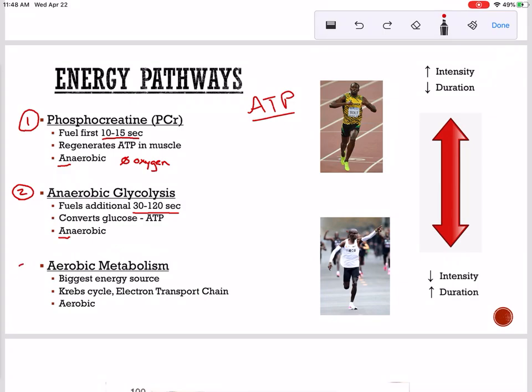And then, what if you continue to exercise past 2 minutes and 15 seconds or so? Then we're going to be able to rely on aerobic metabolism. And as the name suggests, this is when we can produce fuel, ATP, using oxygen. And because we finally have oxygen down to the muscles, this is our biggest energy source. We get our biggest bang for the buck.